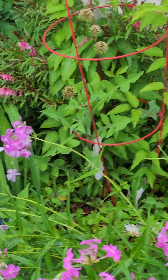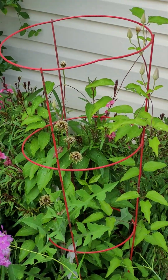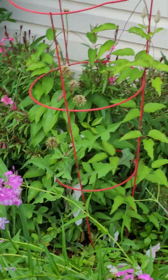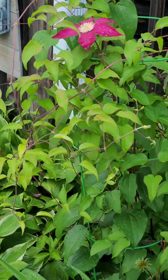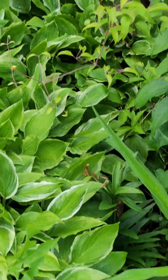And my clematis are doing very well. This one right here had 4 or 5 huge flowers on it. I took some pictures of it. Here's my other one. This one had a bunch of blooms too, and these blooms are the biggest one of the 3 that I've got.